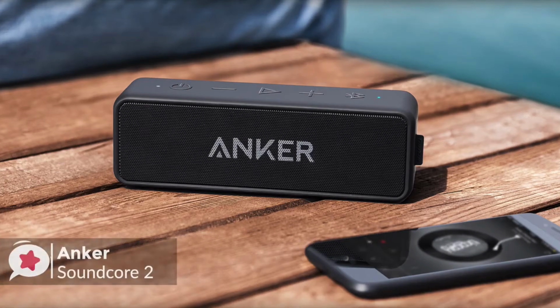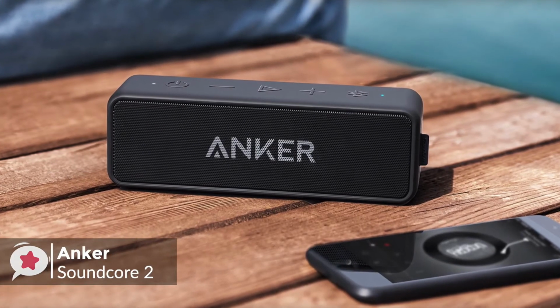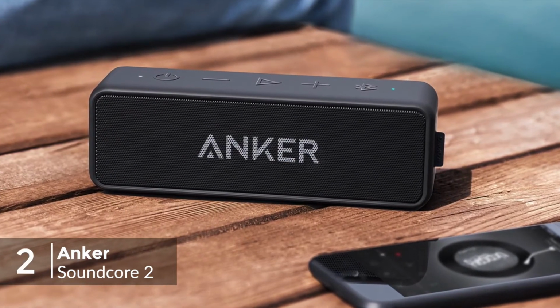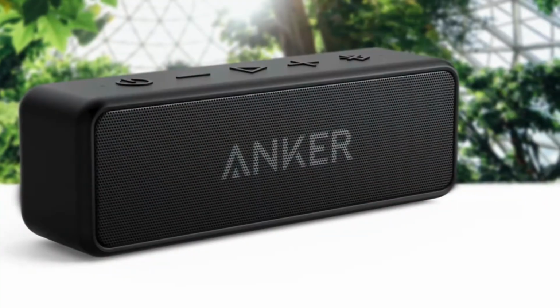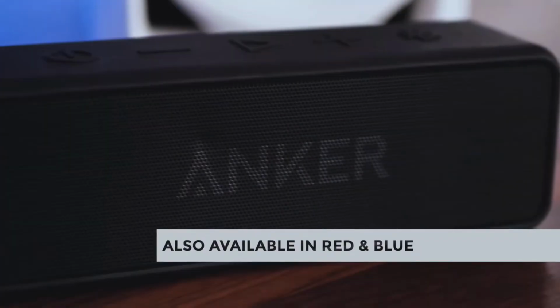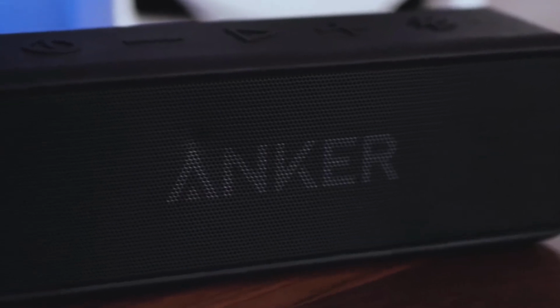At number 2 is the Anker Soundcore 2 portable Bluetooth speaker. The Anker Soundcore 2 is among our favorite Bluetooth speakers, and for a good reason. It's a small, loud, high-quality device at an affordable price. Design-wise, you'll either love or hate the basic black brick design. It's fairly practical with subtle curves.